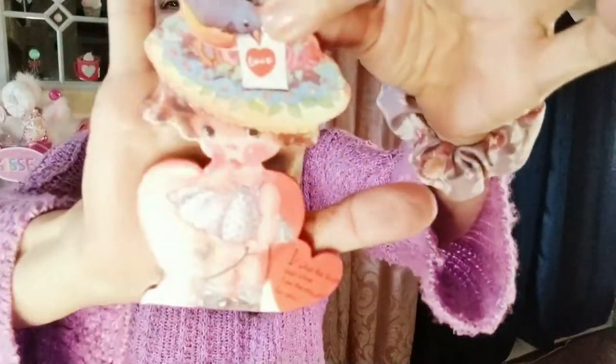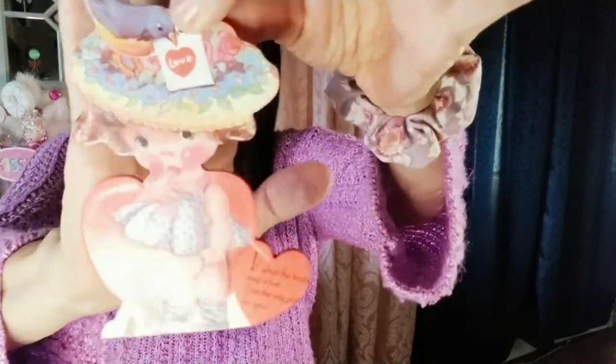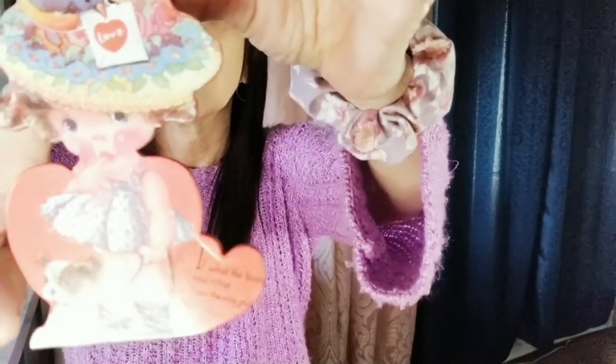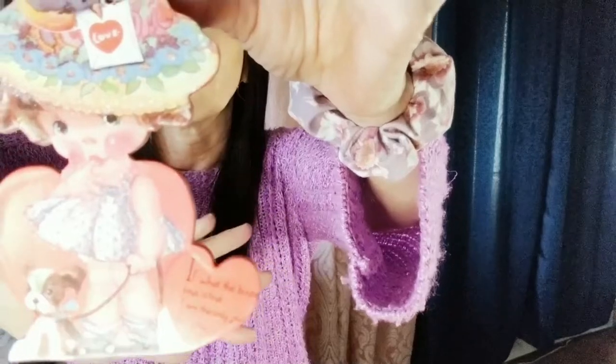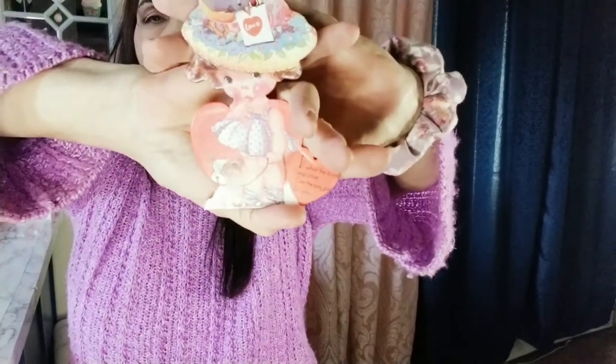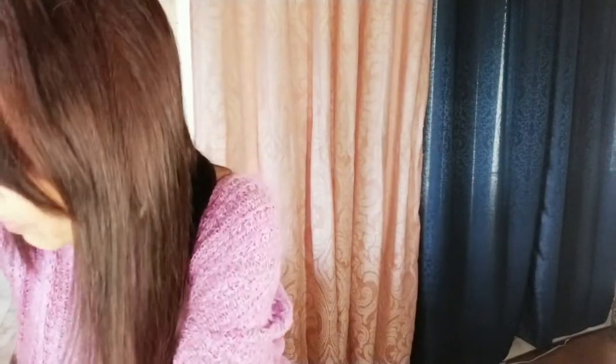I also picked up these. Okay, these are adorable. They are vintage Valentine's ornaments. I guess that's probably what they're called. Look at that. These Valentine dolls, girls, they were probably on Valentine's back in the 50s, I would assume. I don't know, because this looks really old. But I thought they were beautiful. So that was a good deal.